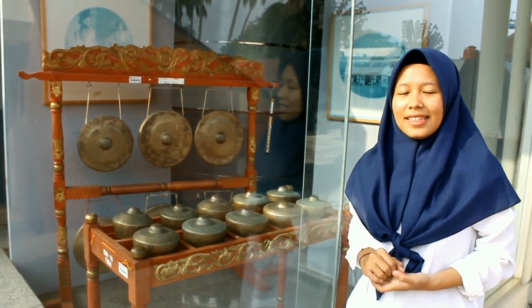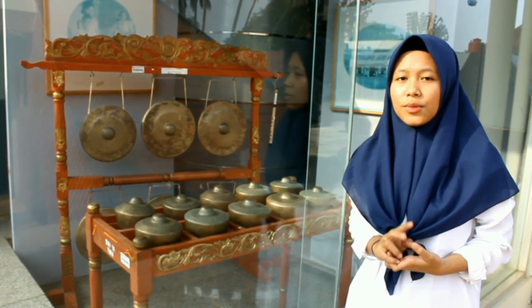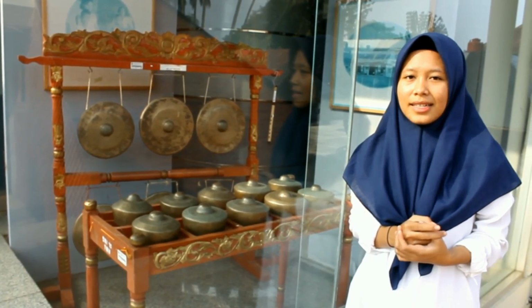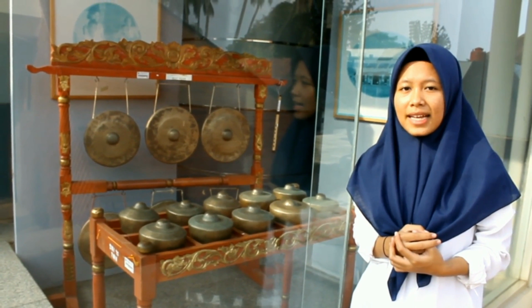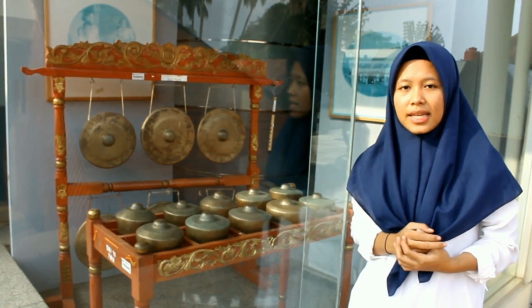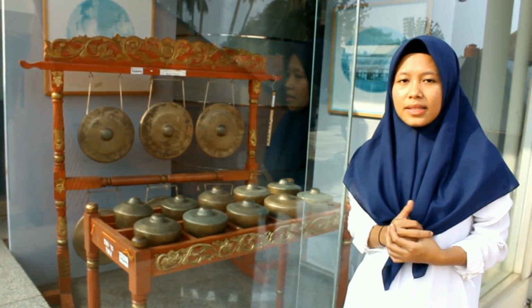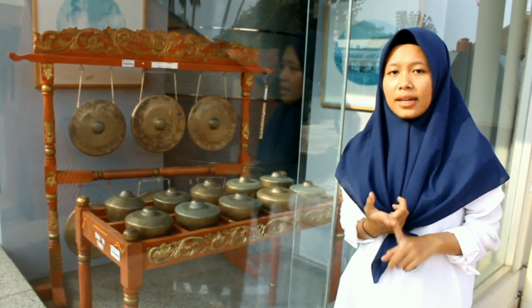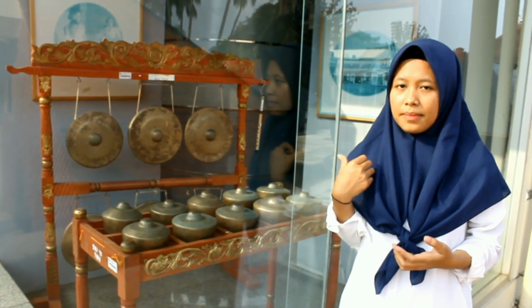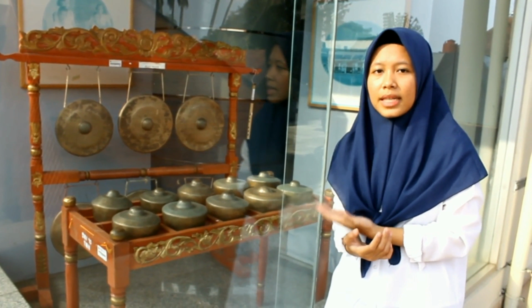And the last, traditional musical instrument. Gambang kromong is a band that uses instruments such as percussion. It's named gambang and kromong. Gambang is made of wood that has 18 blades, while kromong is made of iron or bronze that has 10 blades. And the other instruments such as dendang, krecek, kemong, kempul, rebab, and behind me, this is that. I can just show you the kemong.